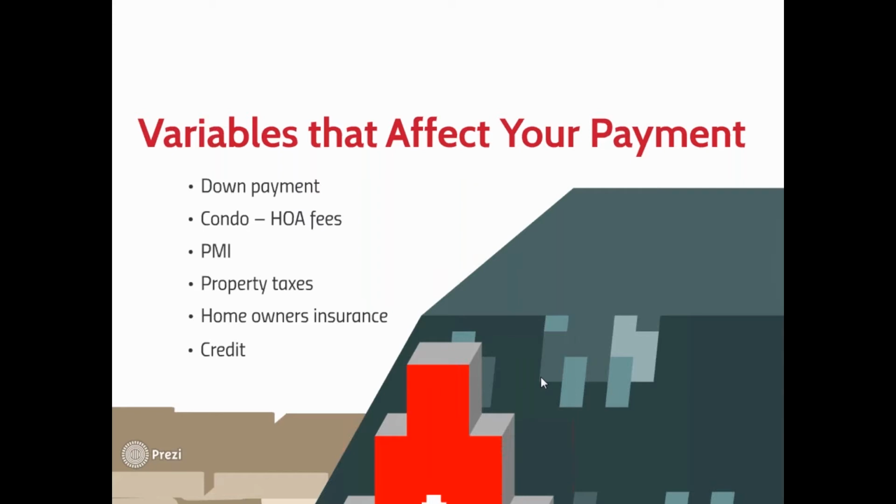So it's just an insurance company that we contract with that covers us and allows you to finance more of the property. So instead of having to save 20%, you can put a smaller down payment, even as low as 3% for first-time home buyers. And PMI insurance allows you to do that.